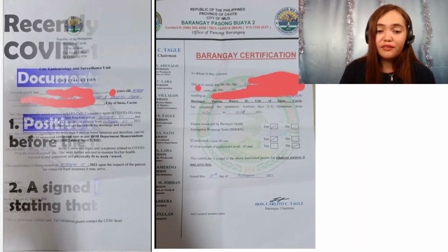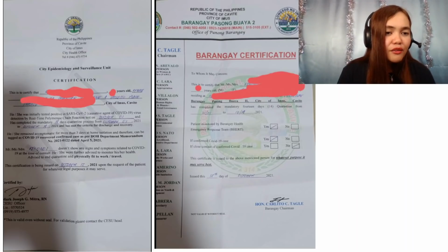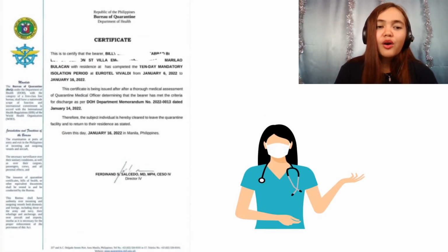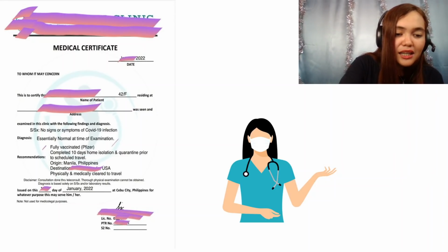For the certificate of fit to travel, it can either be the certificate issued by your local government when you got a positive result and you isolated. For example, this one was issued in Cavite. It states here that Mr. and Mrs. Kenonos is physically fit to work or travel. There you go. While another option po is to get a medical certificate from your doctor stating that you are fit to travel, you have finished your isolation. It states here, physically and medically cleared to travel.